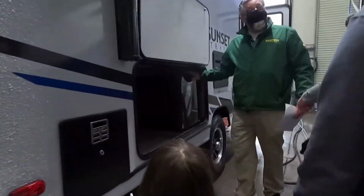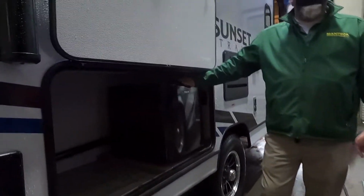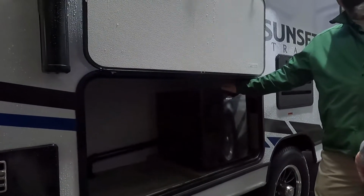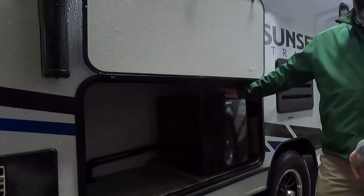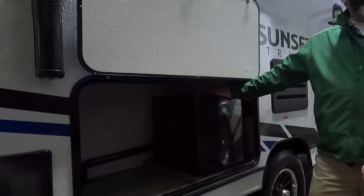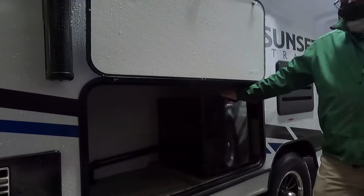Always remind everybody the outside fridge only works on 110. A lot of people think it's like the inside fridge with propane, and then they call up and say, hey, my little fridge outside doesn't work. This only is going to work when it's on 110. So you can still keep sodas and stuff in there while you're traveling, but don't expect anything to stay cold.